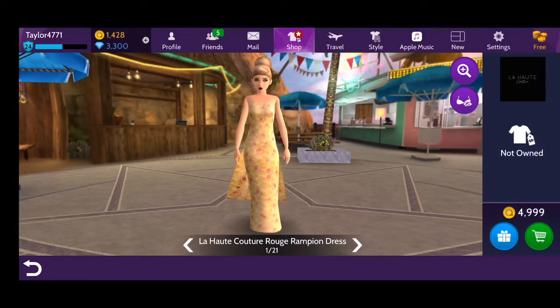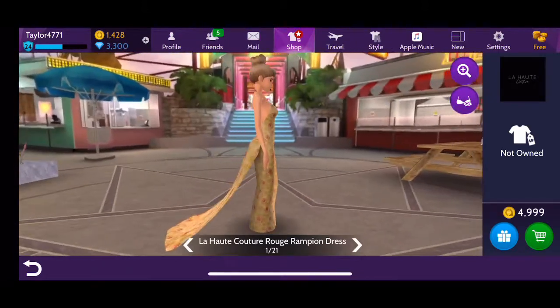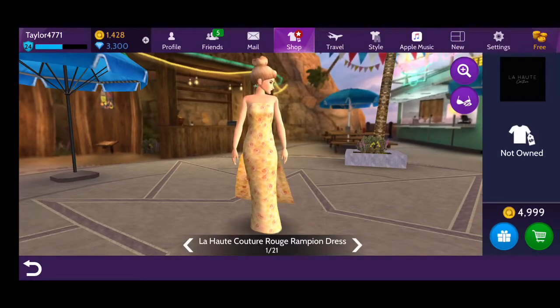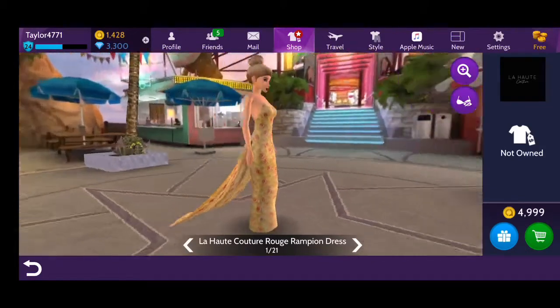So this dress. Now I love this. My only problem is I choose not to wear yellow in my Avakin a lot because this is the same for me in real life. I'm quite pale, so yellow is not really my colour. It looks a lot better in dark toned women in my opinion. But it's a really nice dress.